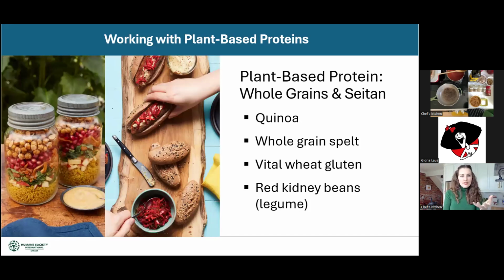You can use, again, as I mentioned, quinoa is a really great source of protein, complete protein. You can make all sorts of bowls. I've got a red kidney bean and fennel sausage there that uses red kidney beans as well as seitan. Again, these are all in my book and are just examples. There's so many recipes out there, just so many. I have so many friends and colleagues that also do as well.